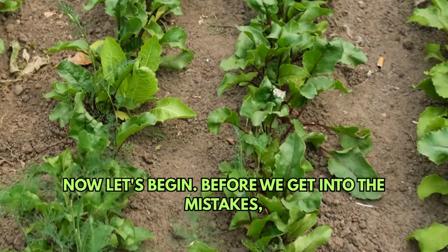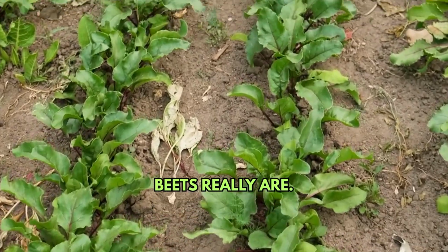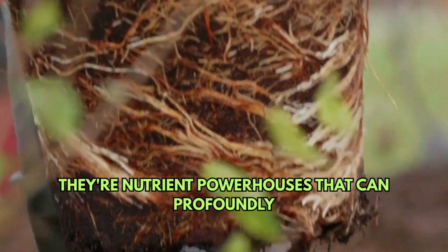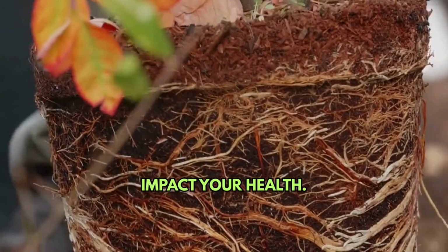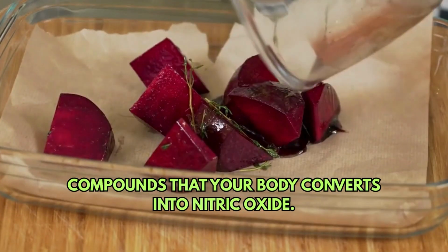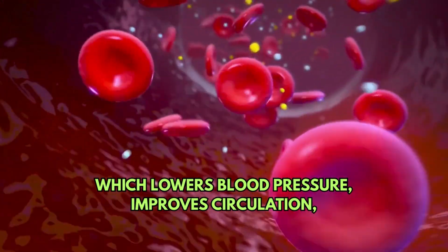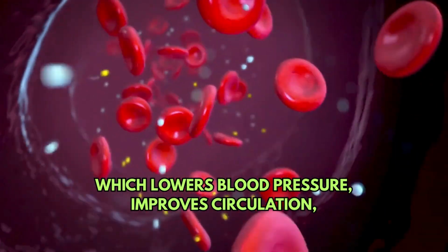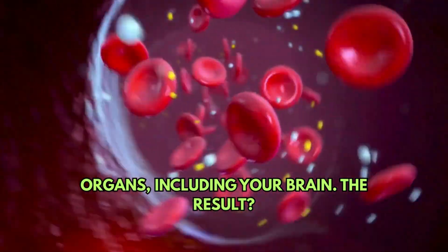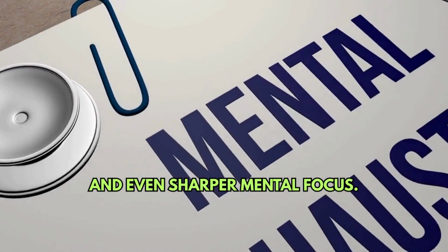Now let's begin. Before we get into the mistakes, let's pause to appreciate just how nutrient-dense beets really are. These vibrant root vegetables aren't just colorful garnishes. They're nutrient powerhouses that can profoundly impact your health. Beets are naturally rich in nitrates, compounds that your body converts into nitric oxide. This process relaxes and widens blood vessels, which lowers blood pressure, improves circulation, and increases the delivery of oxygen to vital organs, including your brain. The result: better heart health, improved stamina, and even sharper mental focus.